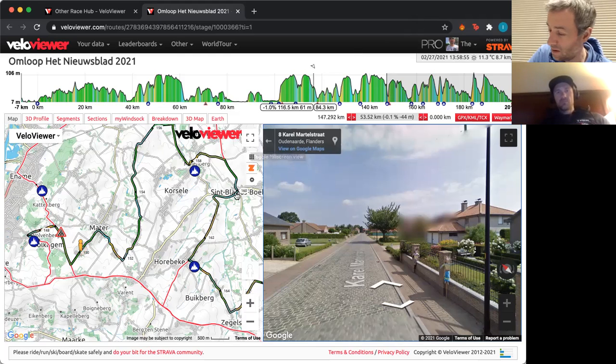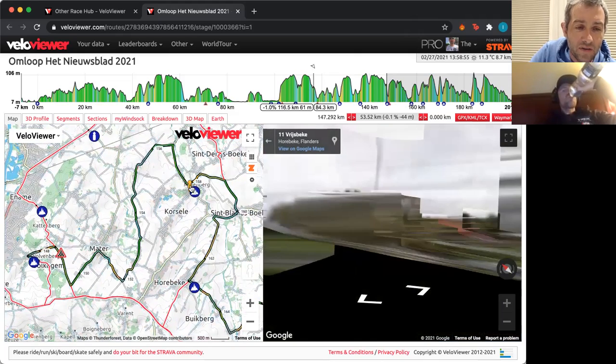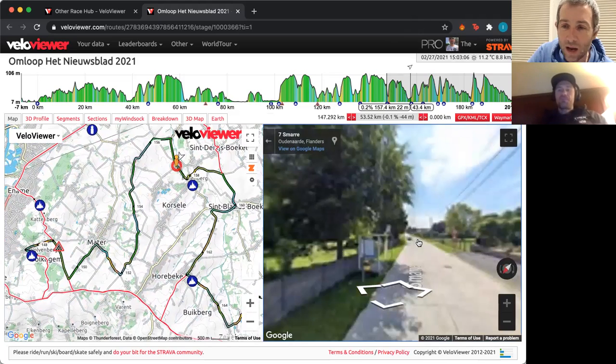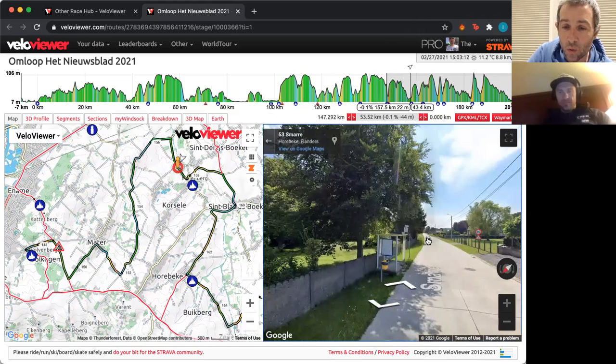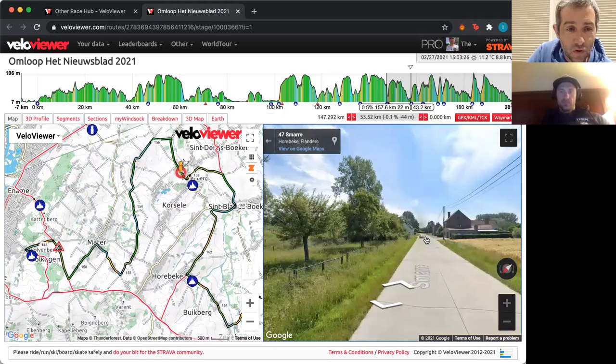Right. Okay. So then the next key bit of action, I would imagine. Now, I say next key bit of action, but we all know the winning move in the Omloop doesn't have to go on the cobbles. It doesn't have to go on the climbs. It can go on the flat, which is what happened last year. So you have to be aware all the time. You guys, you got Jasper in the move last year on the flat. How attentive do you have to be in this last 50k?